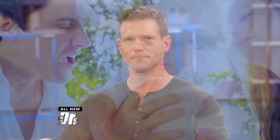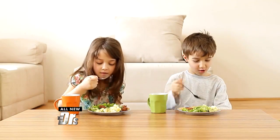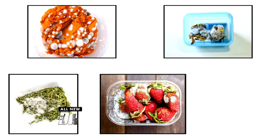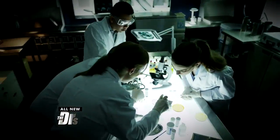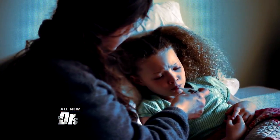I want you to look at this. Parents, you would never let your kids eat off plates that look like this. But little did you know, that's exactly what they're doing, because you won't believe what's hiding in their favorite lunchbox. Researchers found most lunchboxes tested positive with mold, yeast, and E. coli, which can cause health problems like asthma and eczema.